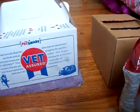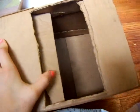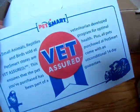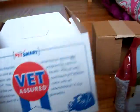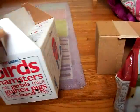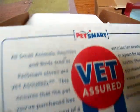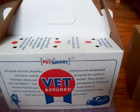And they need hidey places, which you can make out of boxes. Like this one, I just had a box, and I cut a hole in it, and they can go inside of it and hide if they want to. And I got my guinea pigs from PetSmart, and I really like PetSmart because they told us all about where they come from and everything, and they have this special vet thing where once you get the pet, you have 18 days, you can bring it back if it's sick or hurt.